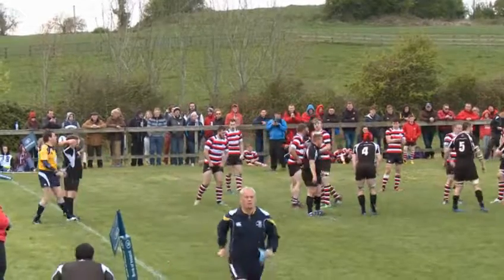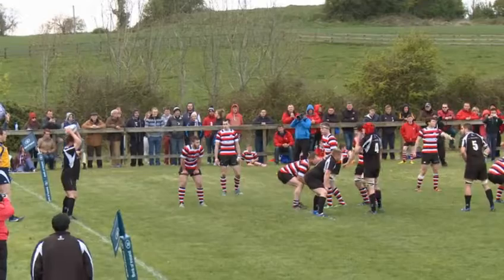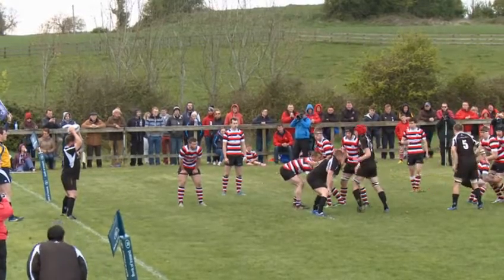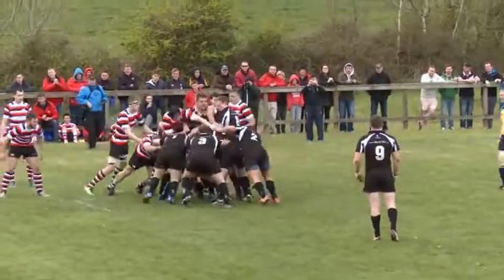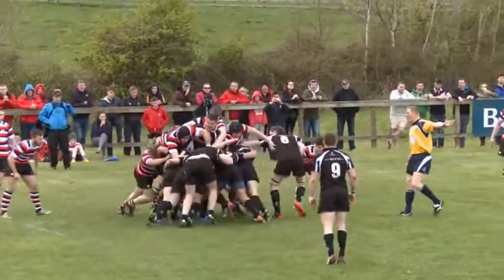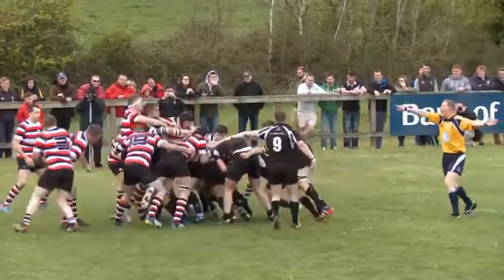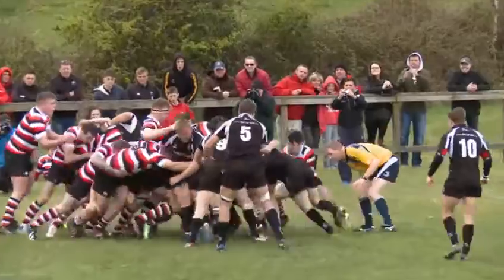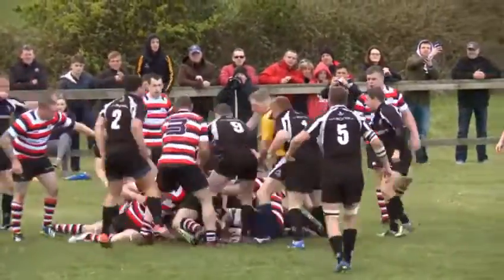No, there's a hold up, I think. So Lahey, can he find his man? Carter at the front, goes to Ninehouse in the middle. Ninehouse secures it. The pack gather around. They set up the driving maul. They've certainly got a few inches. Now they've got a few yards. Can they keep it going? They're very, very close. The referee is well positioned. They're down, but I think it's just short.